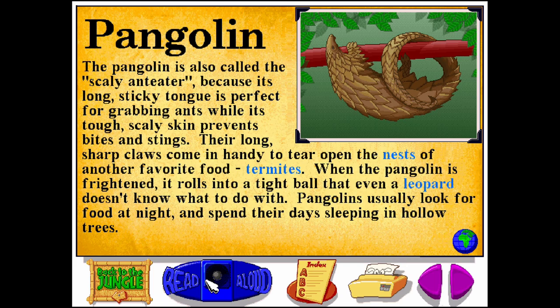When the pangolin is frightened, it rolls into a tight ball that even a leopard doesn't know what to do with. Pangolins usually look for food at night and spend their days sleeping in hollow trees.